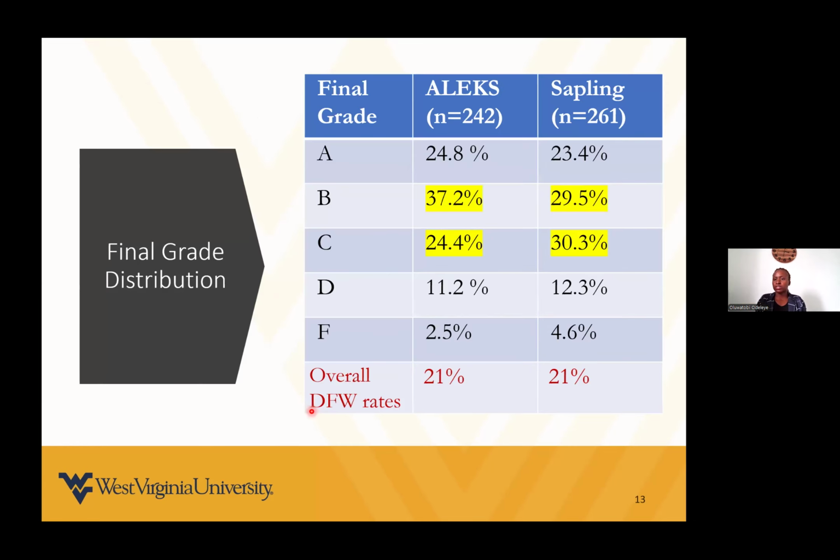And then we also wanted to look at the grade distribution. So, okay, they're doing better on the exams, but do the grades look similar? Are they different? And you'll see that across both. So I pulled this stat, the overall DFW rate. Remember, the participants for this study had to have completed at least 50% of the homework assignment. So this does not represent everybody in the class, but it captures most of them.